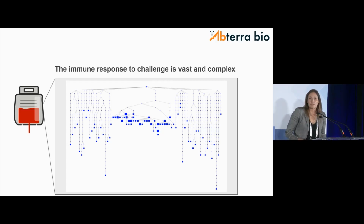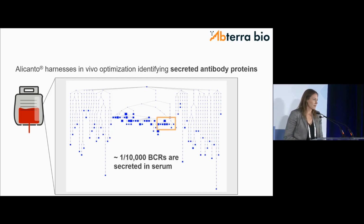So that's why we built our Alicanto platform. It allows us to basically connect the dots between what we see being expressed in the B cells and what we see being present and measured in serum. And when we started to look at Alicanto, and we've done this on over 100 projects at this point, we've realized that actually a lot of those B cell sequences that we see in the repertoire are not significant contributors to the serum response. So Alicanto is our platform for mining the serum antibody response, harnessing that last step of in vivo optimization to identify good antibodies for your projects.